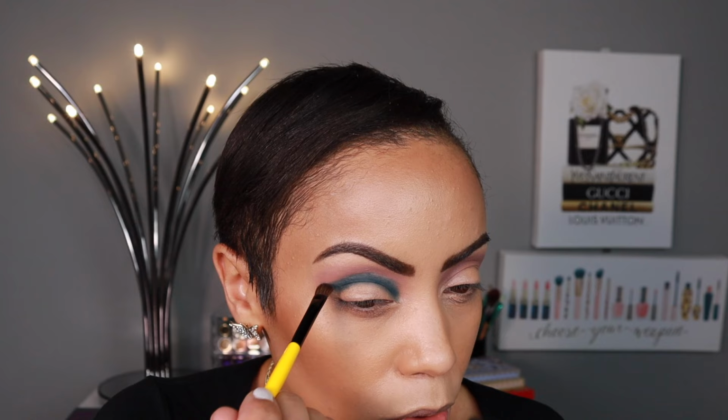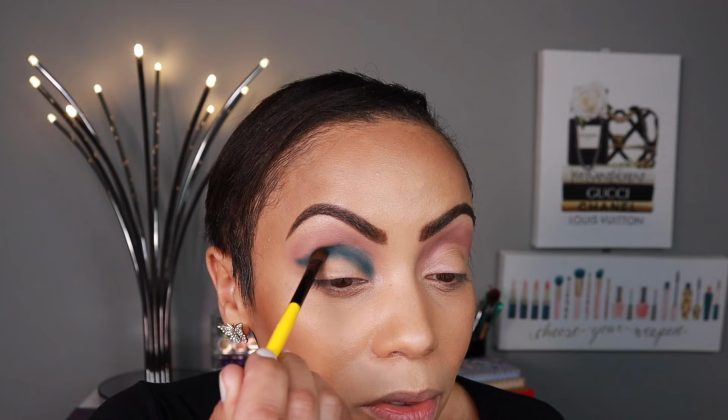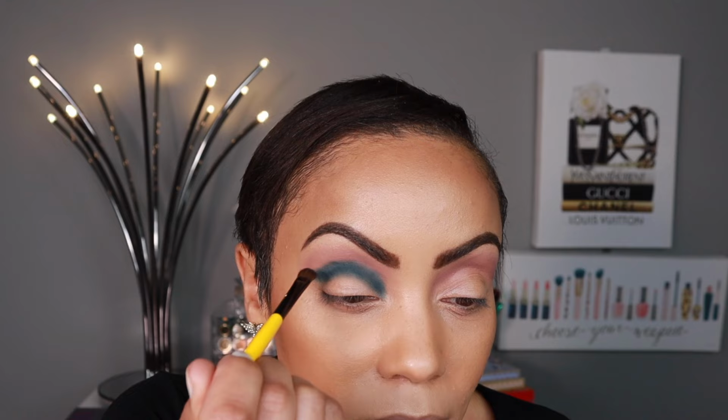I have creases, folds, all that fun stuff that happens when your eyelids aren't 21 anymore. Or even if you are 21, everyone's so different, right? I can't even say that because everyone has different skin and eye shapes and textures and all that fun stuff. So I'm just getting that in there. And you can see now I've managed to mostly fill in these little gaps, and I'm gonna do it on the other side too.